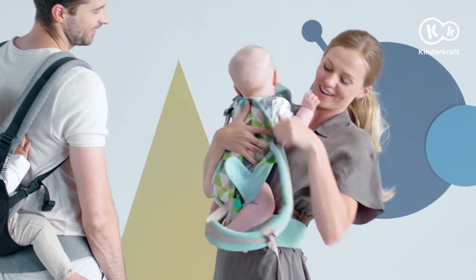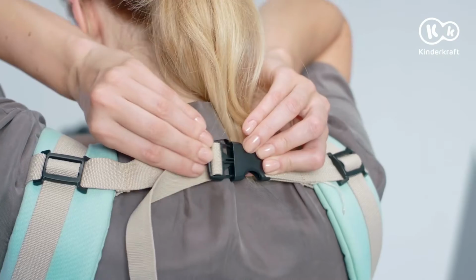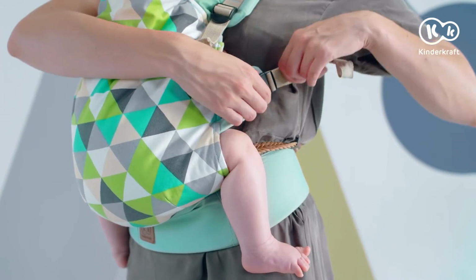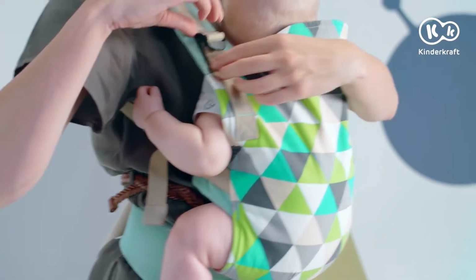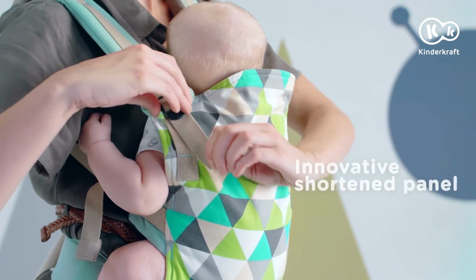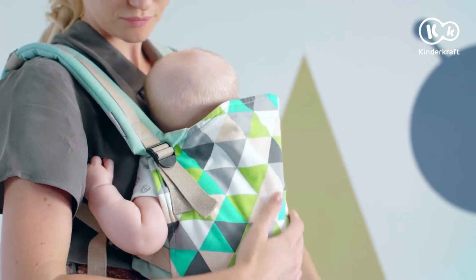It can be used in the front or rear position, and you can put them on in seconds. It's effortless to put on because the shoulder straps can be adjusted to any height. Multi-point adjustment provides comfort for parents and children. In addition, NINO and MILO have an innovative system that allows the panel to fit the smallest children.